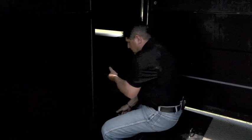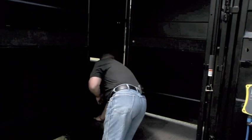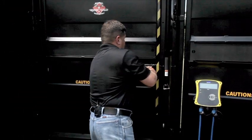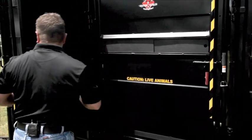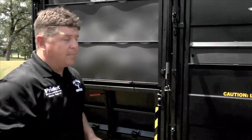When I'm done, simply pull the lever, reach up, slam the floor down, and again, close the door, and I'm ready to go. So now I'm going to go up here, close the gate, and that's how the AI box works.